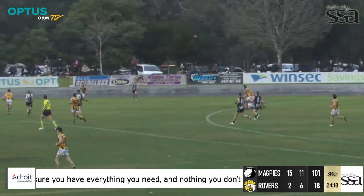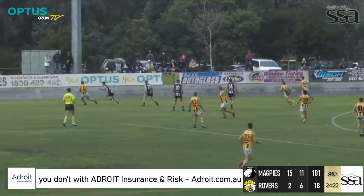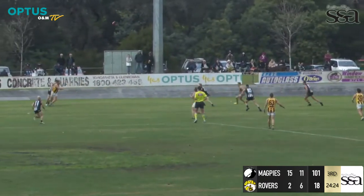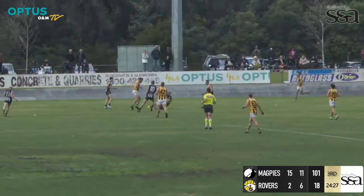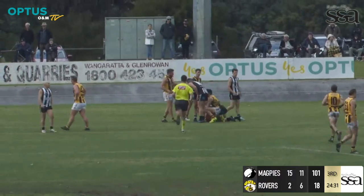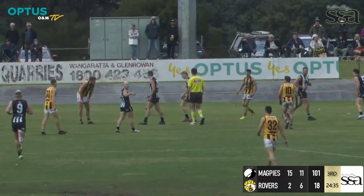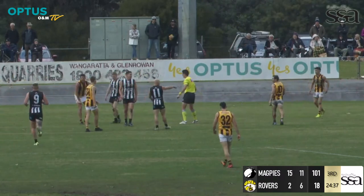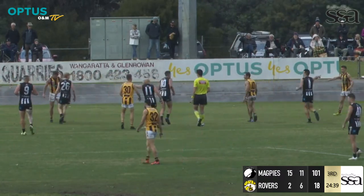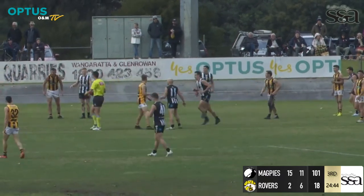Third quarter action for STY Metals, Big Mac. Yeah, Grossman, he kicked it in. He got the return handball from Van Berlo. Then it got a little bit messy. Sammy Murray corralled this handball with a bit of hope. Gotchling was tackled, and there's no free kick there. It's going to be a ball up between centre wing and half forward for the Wangaratta Rovers. 2-6-18, they trail Wangaratta 15-11-101. It is one-way traffic here.